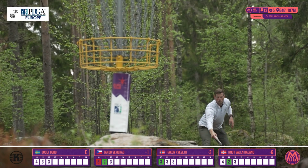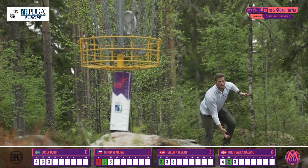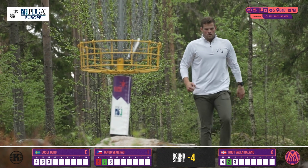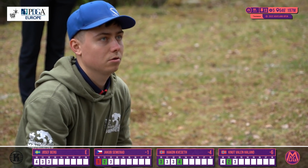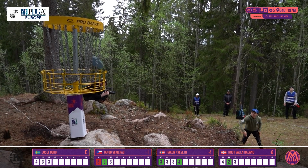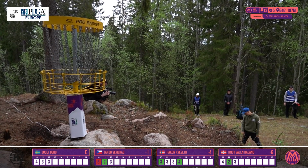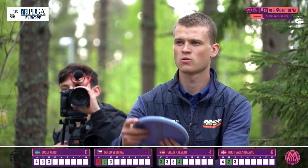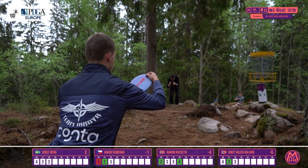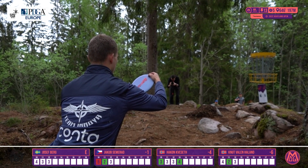Hakon for birdie. Get it off the card, the most solid putter for the day so far. By far, in my opinion. Great pendulum putter. Oh, wow. No way. That had a good chance to stick, but it had too much hyzer angle on it. That disc was just too vertical. Low. Just millimeters too low. Unfortunate. Yeah, that was a tough break for Jakub.